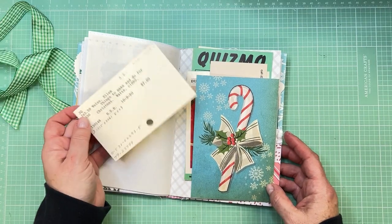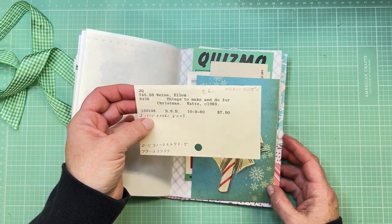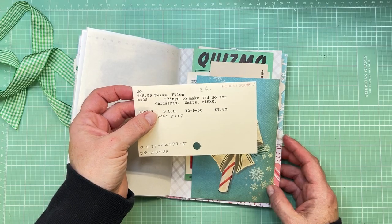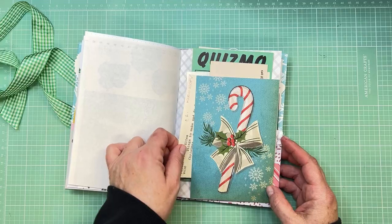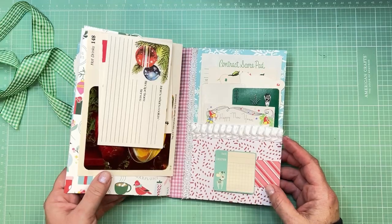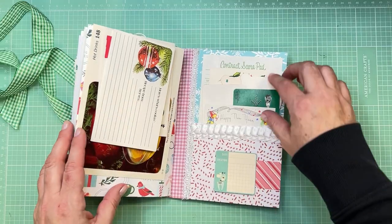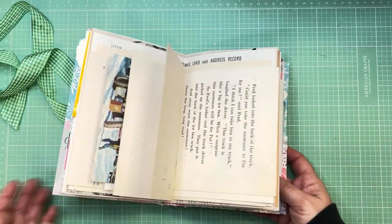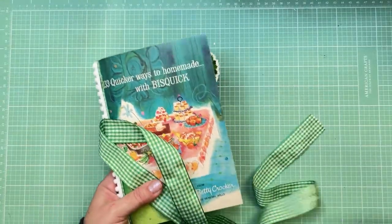Each of the journals has a little library card in here for different Christmas library books. So I thought these were fun to add. So I got that tucked in there. And then just more library cards and lots of little bits and pieces in here. So that is the pink Christmas journal.